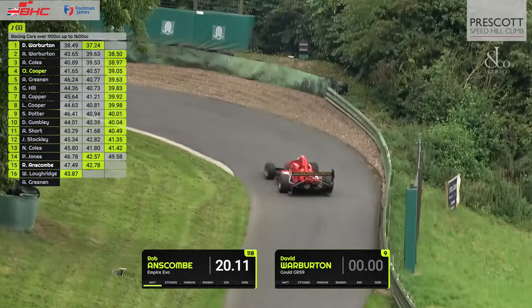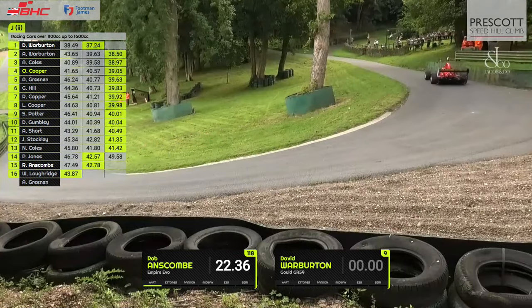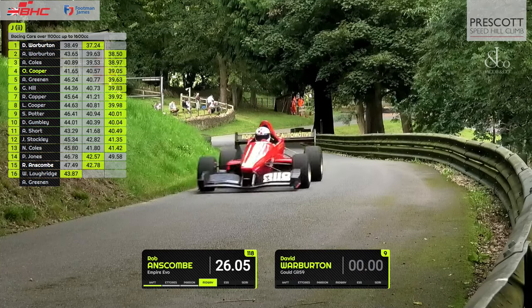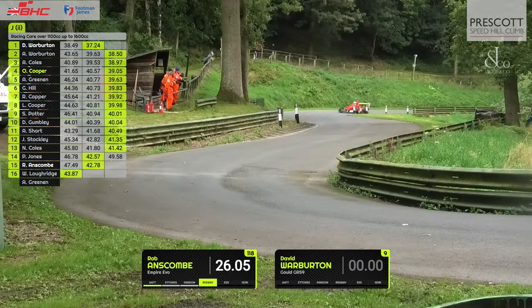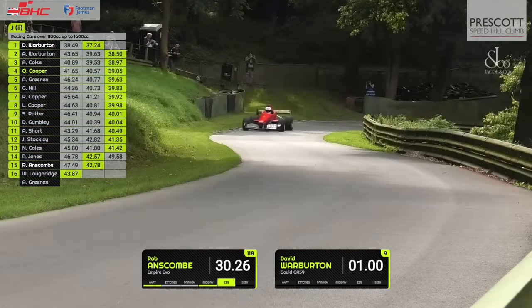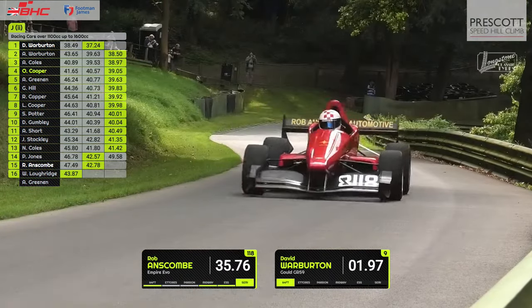Yeah, I'm back here. Sorry about that. Quite busy down here in the sauna. Rob Anscombe is already come to you, coming through the S's in the Empire Evo. And then this is the one to watch. David Warburton has just launched off the line in the Gould GR59.